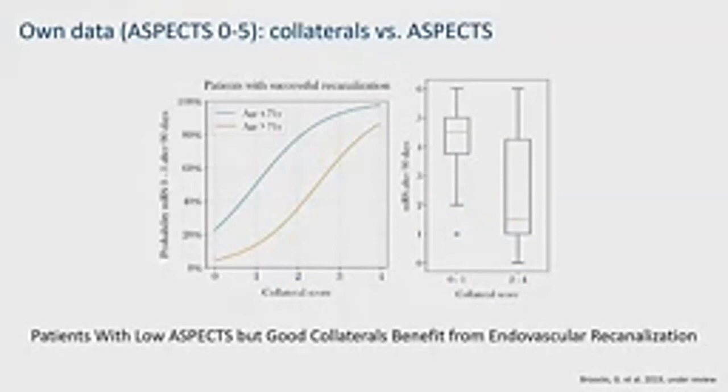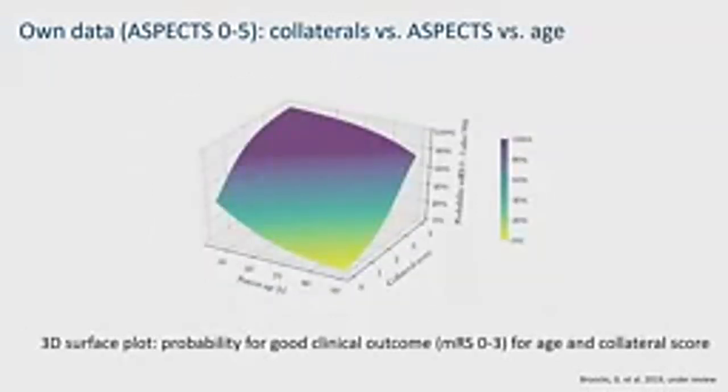So low ASPECTS score on non-enhanced CT is modified in terms of treatment effect by the collaterals. And we just had a look at the collateral score, but it's probably the same thing if we had a look at the perfusion scans. And this effect, again, is modified by age, which is not very surprising.